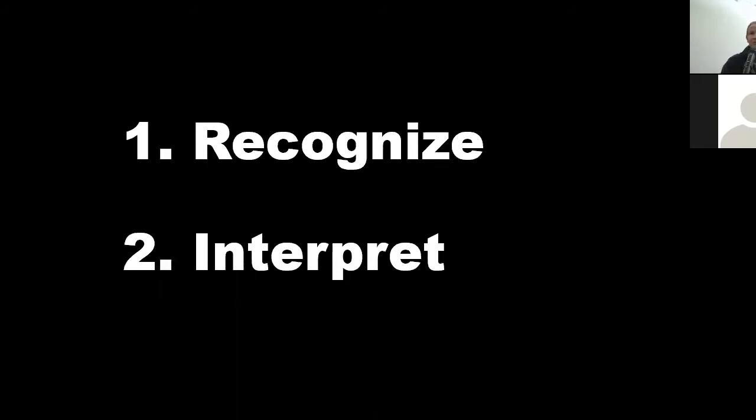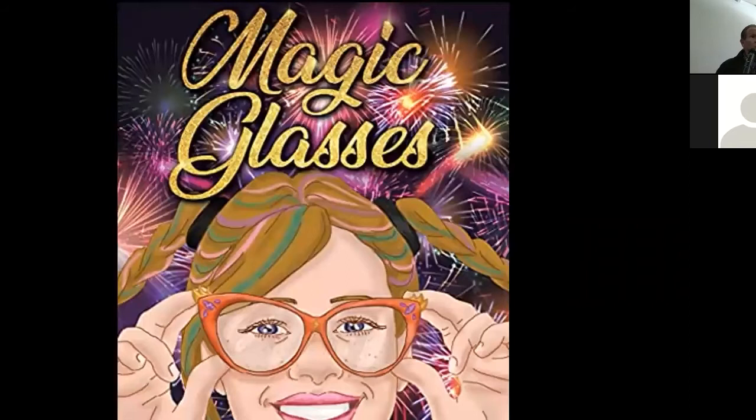What you need to be able to do, the skills you need to learn to be a good tracker, is you need to learn to recognize something. Oh, that is sign of an animal. And you need to interpret it to know what animal it is and what that animal is doing. And when you develop those two little skills, it's like having magic glasses, because you begin to see things that nobody else can see.